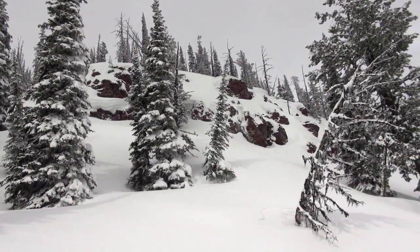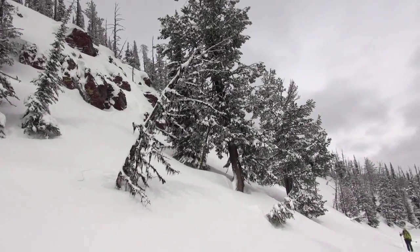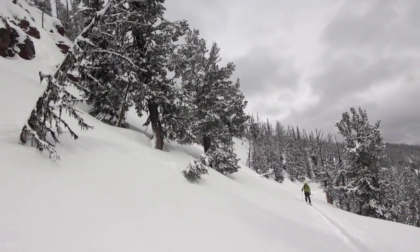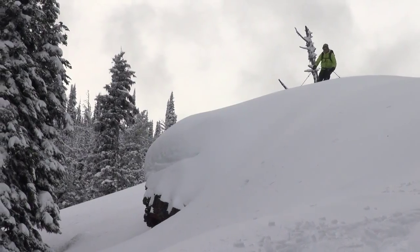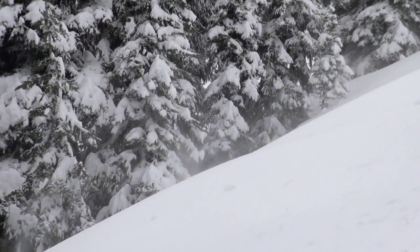And then we have the complete polar opposite of the folks that are looking to have those bigger lines, you know, next to the big rocks and big cliff faces. And so, you know, everything in between. And great glade skiing for the majority of the people that come up here, that's what they're looking for.